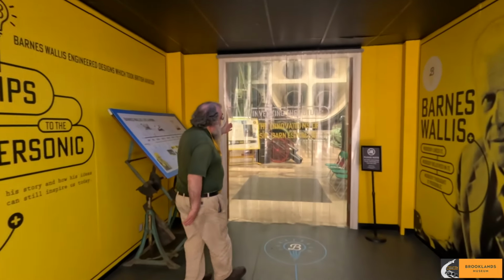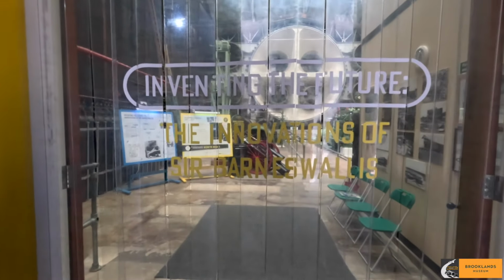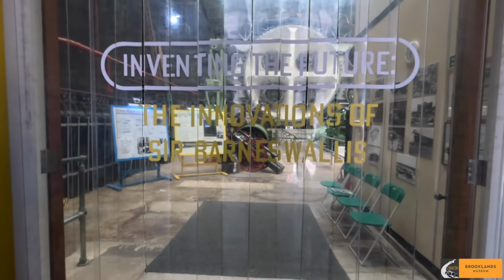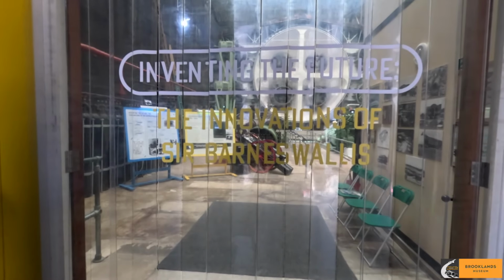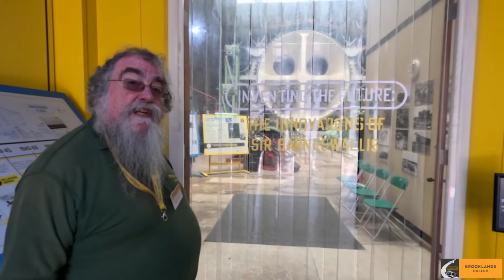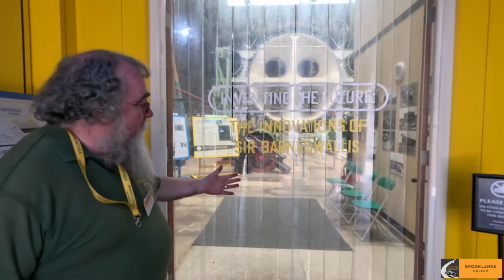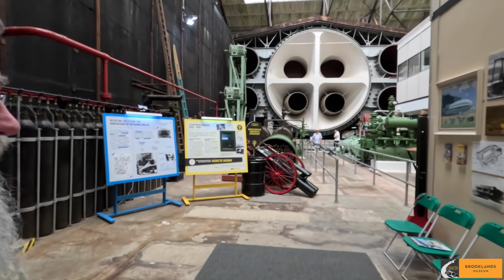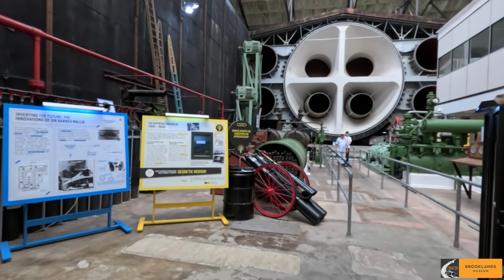And as it says here, inventing the future, the innovations of Sir Barnes Wallis. The Barnes Wallis exhibition was opened about a year ago, so we have a lot of newer signs over some of the previous videos that have been done. Things have changed a little, which is partly why we're doing our introduction again. So as we come through the pigeon proofing, we come and see the chamber itself.